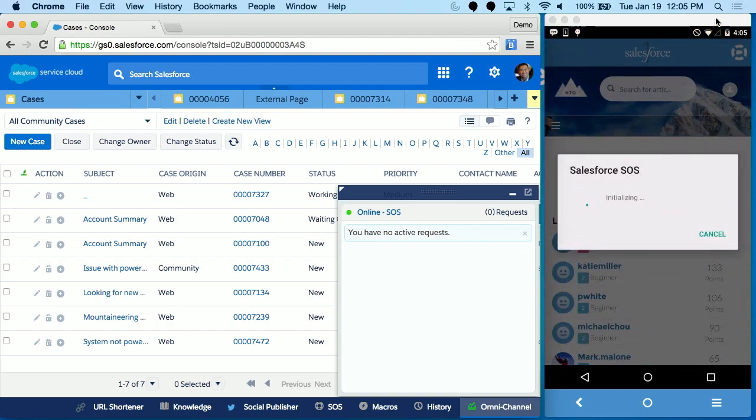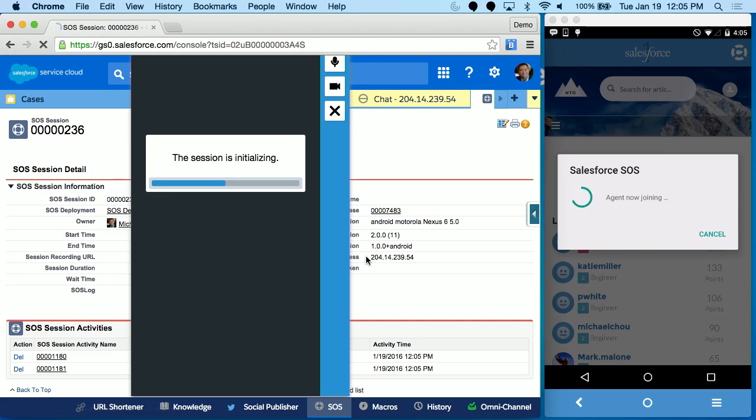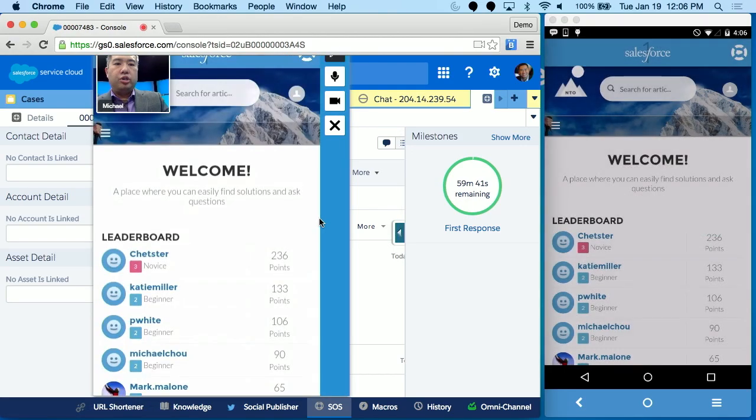And on the left side, on the agent screen, you'll see the incoming SOS session. From here, the agent, what I'm going to do is accept the SOS session. And what you're going to see on the agent side, on the agent console, is exactly what you see on the customer screen, right? On the customer screen side here, you see this Northern Trail Outfitter site, but on the agent side, you see the exact same screen.